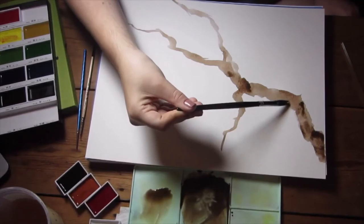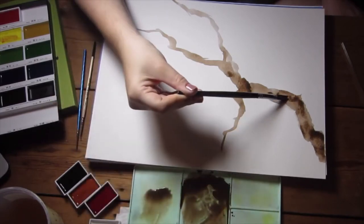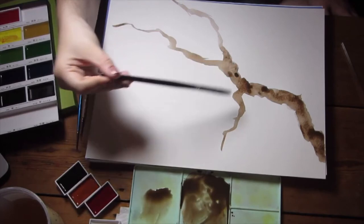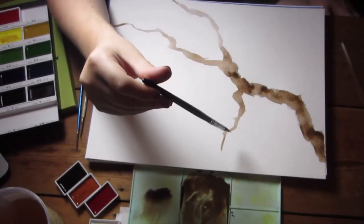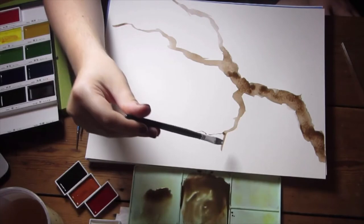And one of the reasons I love watercolors, especially when painting nature, is it puddles itself and it makes these nice little natural knots, especially when you're painting a tree trunk. That's what tree trunks have, those little knots.